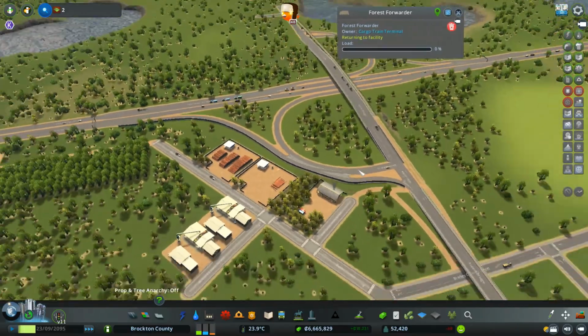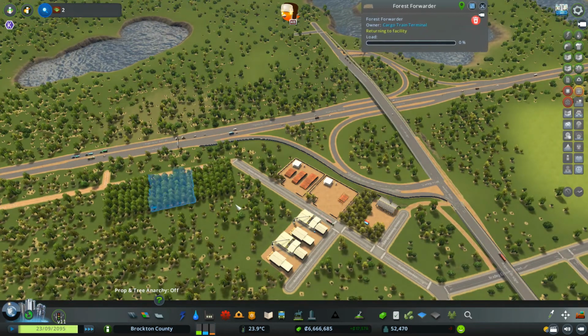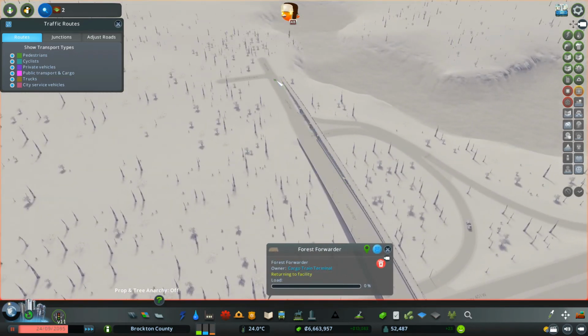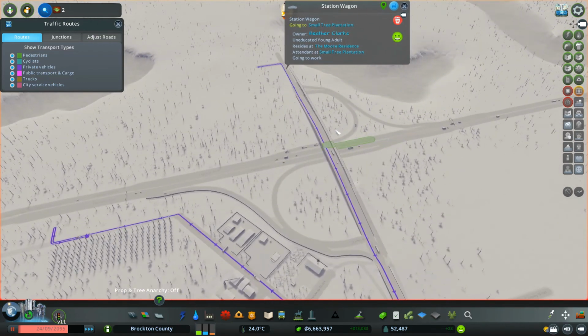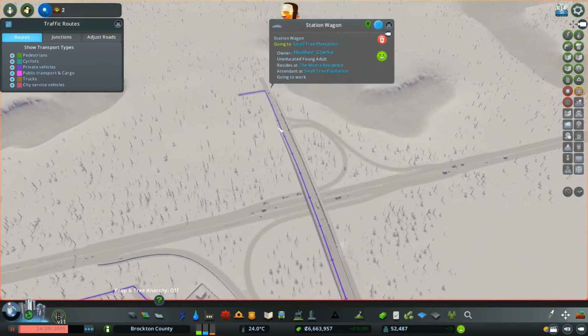So are they having to do this whole loop because they can't turn around over here to get back to here? Oh, no, he's going that way, okay. Station wagon. He works at the tree plantation. So he's coming from over here. He got off the highway. Went left.